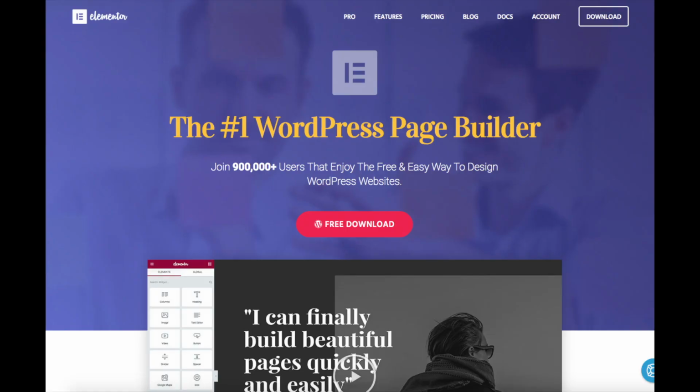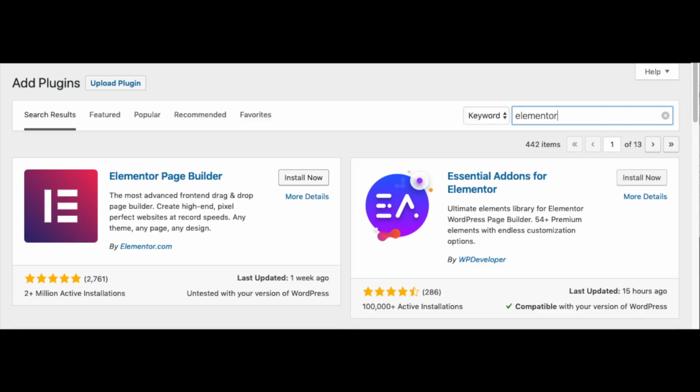Another great resource that is helpful and used by over 500,000 users is the drag and drop editor called Elementor Page Builder. Elementor Page Builder makes starting and creating your WordPress blog easy. You can make edits by dragging and dropping. Search Elementor Page Builder on the plugins page and install and activate it if you'd like to try it out.